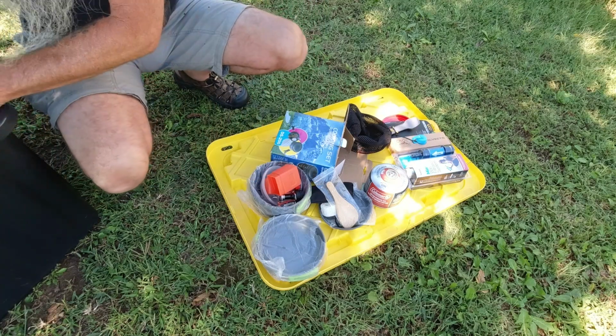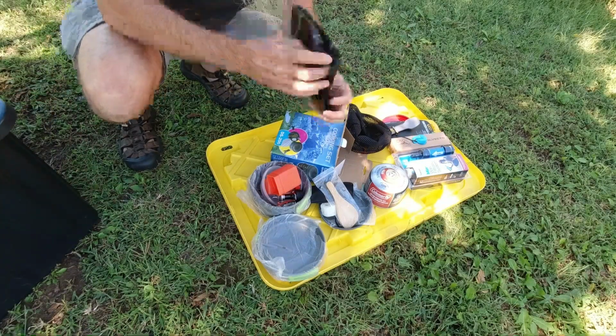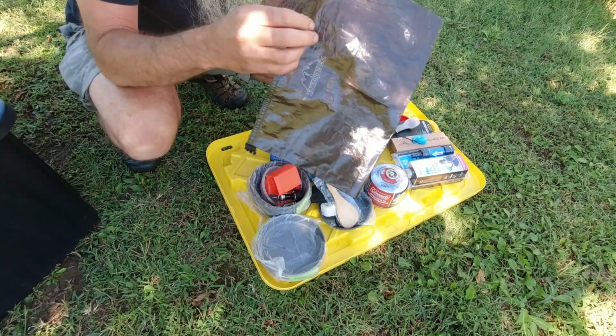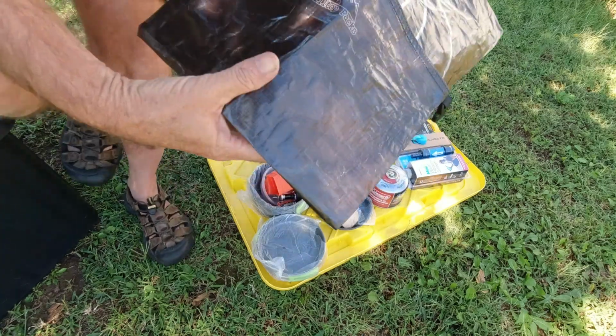And then this is the last thing that I bought. The rest of the stuff I made, but this is pretty cool. So I did not make this. Like I said, I bought this. It's a dry bag from Hilltop Pack. Let me see if you can see the logo on there.